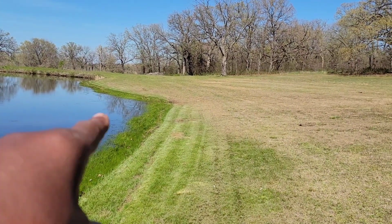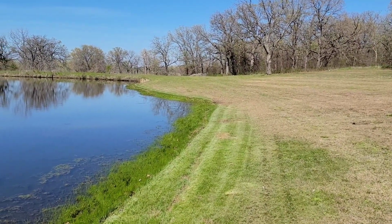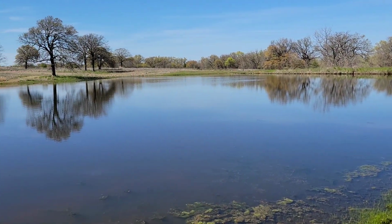Got another burn pile over there that I need to get rid of. Wait for these trees to green up a little bit.